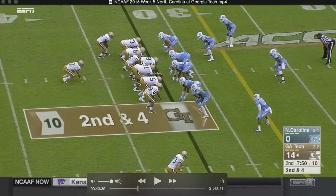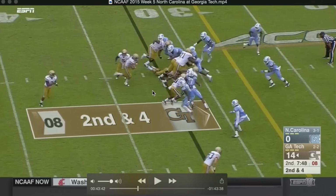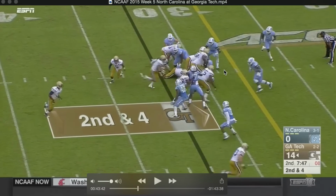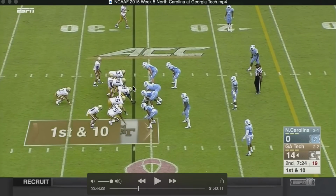All right, same setup. A-back stepped up on the line. Looks like it's just going to be a dive. As you can tell, it's a dive. Thomas is looking this way. He's not reading anybody, so it's a dive. Let's see. Got a great hole going on right here. Got a block going right there. Make the 1st down.